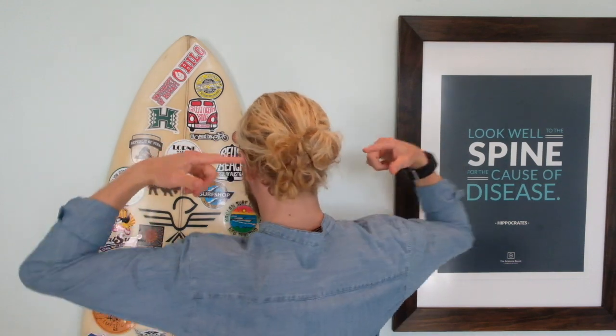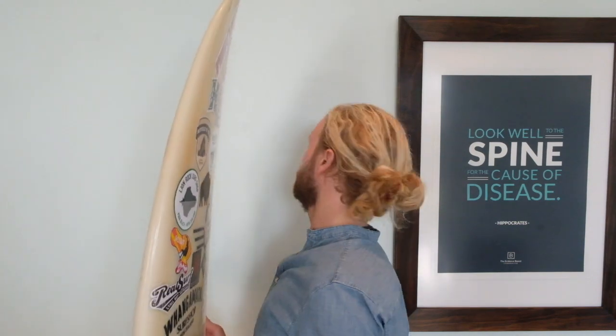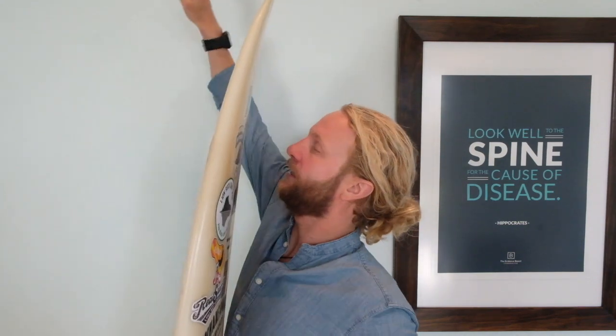Alright, number 1 is mobility of your spine. In particular, your upper neck and your upper back, where the two meet. This becomes really important when you're paddling and looking down the line. You're engaging your shoulders and that upper back and lower neck all the time while you surf. So improving your mobility in this area is really important.